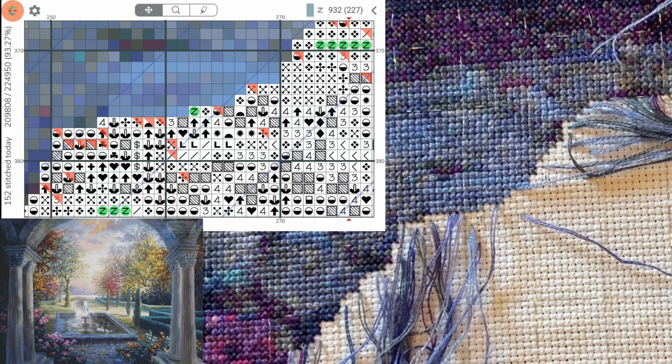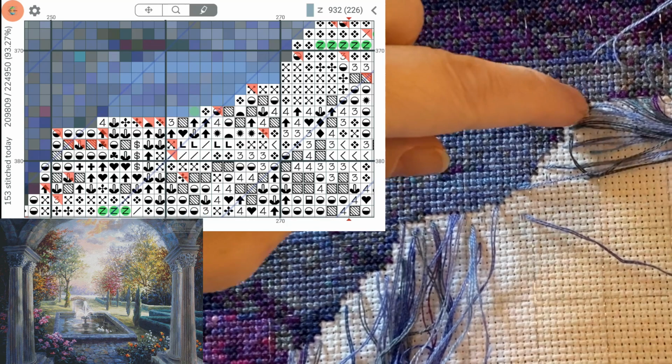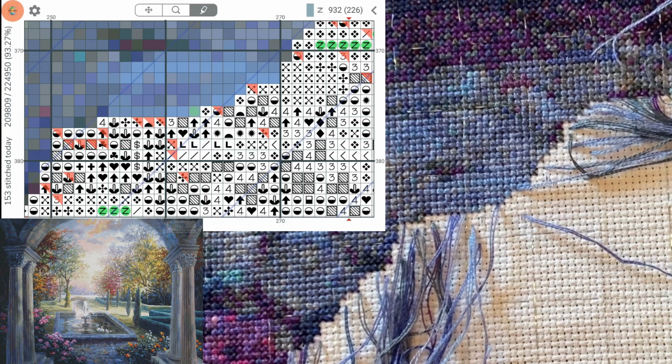Yeah, one thing I like about parking, you can really see your progress since there's no gap. So we started here and now we're down here. So yeah, got a nice little chunk done, over 150 stitches this session.